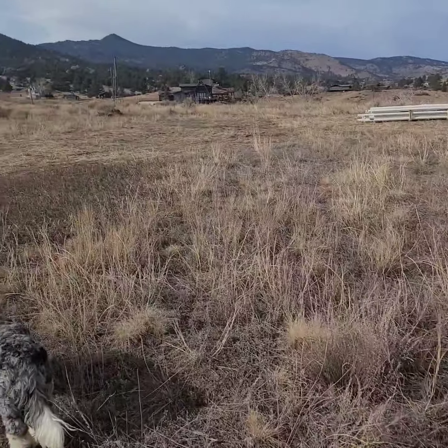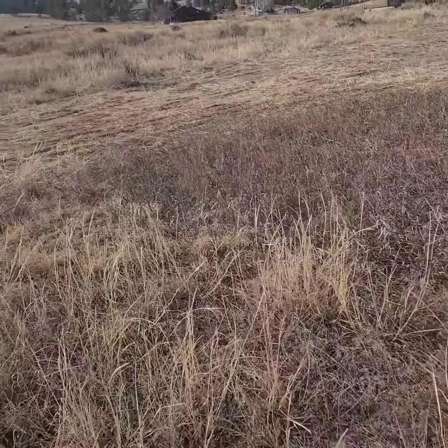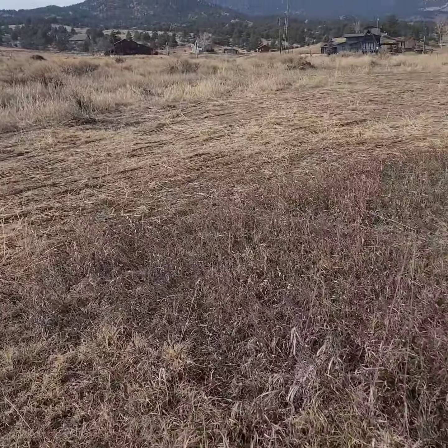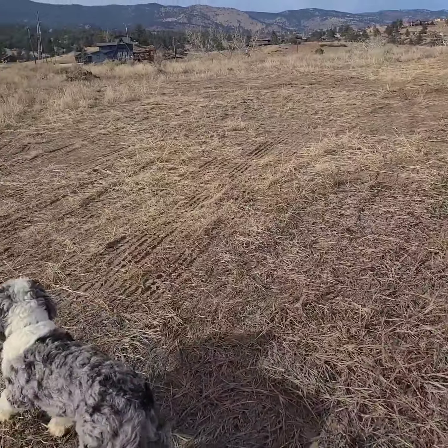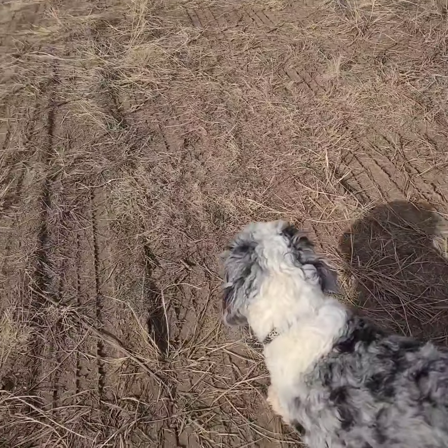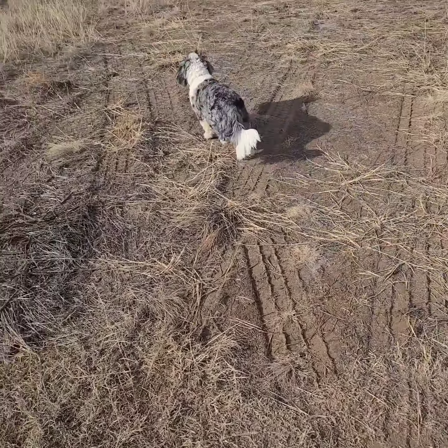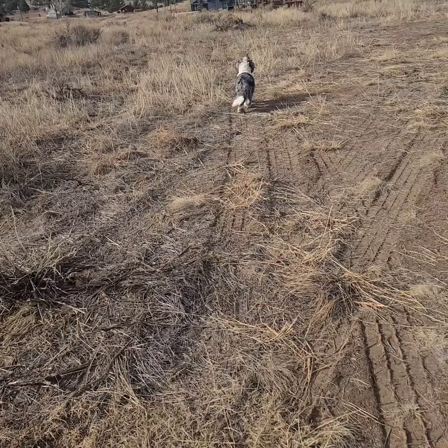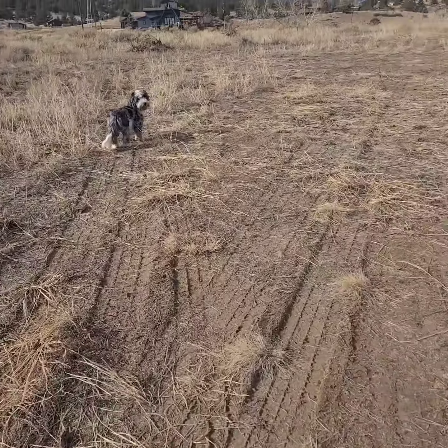Well, fall has definitely come and gone. Well, officially it's still fall, but the property is definitely looking barren. We're out here working a little bit today. Of course, George is in heaven.